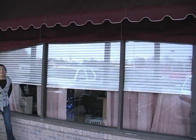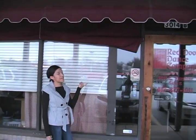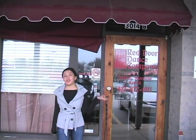You've seen them in assemblies. You've seen them at football games. It's your Glendale Palms! Ever wonder how Glendale Palms got so good? It's because they practice here at the Red Door Dance Company off Sunshine. Here's Haas and James to tell you more about the 2011-2012 Palms.